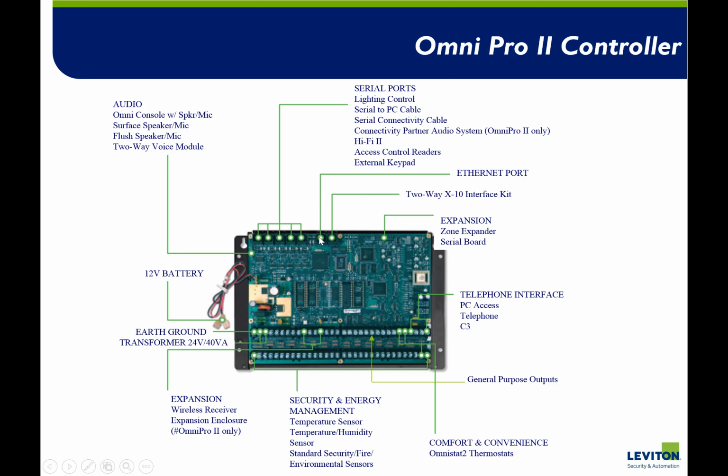Over here I have an Ethernet port for connecting to the network. Believe it or not, there's actually still a legacy X10 port on here from back in the day when X10 was a state-of-the-art technology, very, very rarely used nowadays. There is an expansion port here where you can fit daughter boards onto the main controller to add more zone inputs, and an additional RS-232 port, in fact.